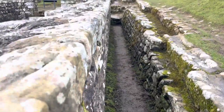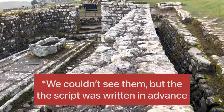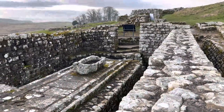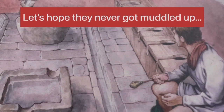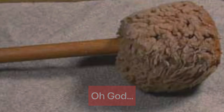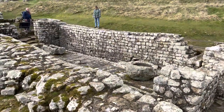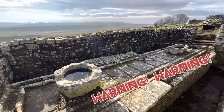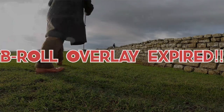You can see in the ground in the toilet some holes, and these are believed to be stick holes. The Romans didn't have Andrex. Each individual had their own stick with a sponge on the end of it for cleaning themselves after a movement. And it's believed that these holes are where they planted their stick whilst they were doing their business. The large stone bowls that you can see were used for washing hands. I don't know, maybe also washing those sticks.